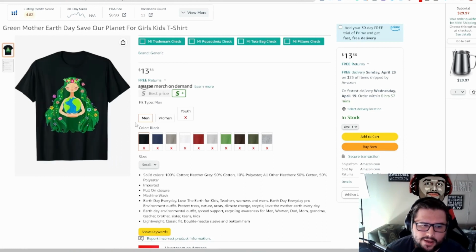Next one. You have a woman with long hair with the flowers, some butterflies, and she's holding the planet. Mother Earth, Green Mother Earth Day, Save Our Planet for girls and kids. Kind of see who they're targeting, right? With these keywords up here to keep that in mind.